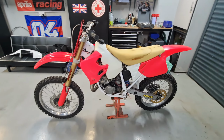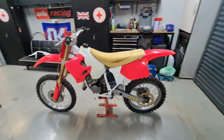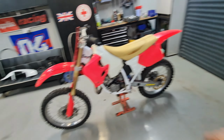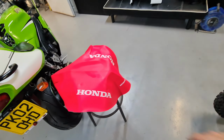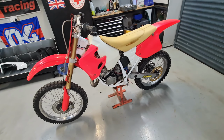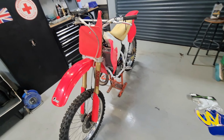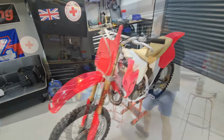Right, so that is as much as I'm going to be doing with it tonight. I've got the decals to put on. I don't know whether to put them on or not. I might stick them on tomorrow. We'll see. It's a shame I couldn't get the seat cover on. The seat cover's here. I've not got a stapler, to be honest, to get that fitted correctly. But I think I'll give it one last fire up, see if it's still okay. And then I'll call it a night.